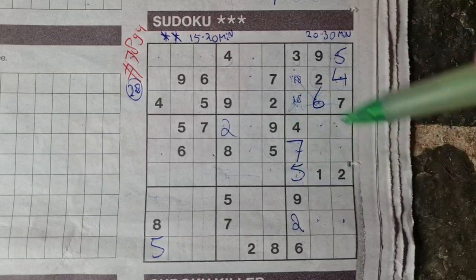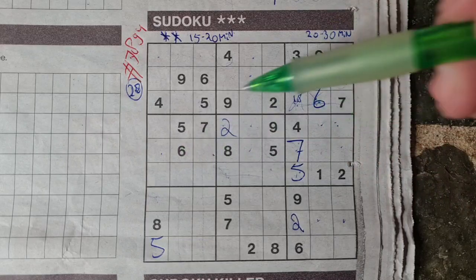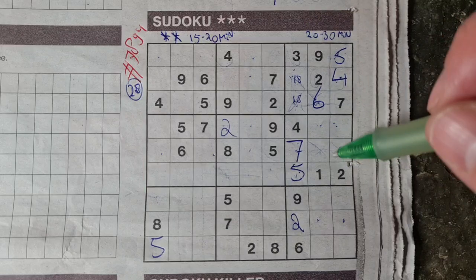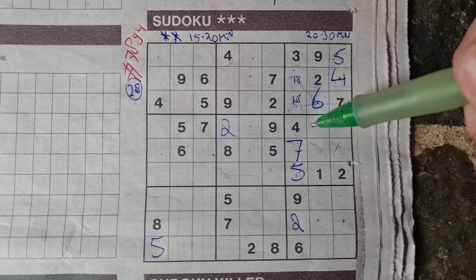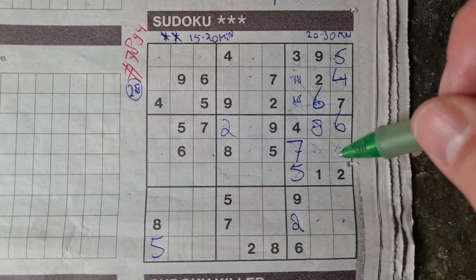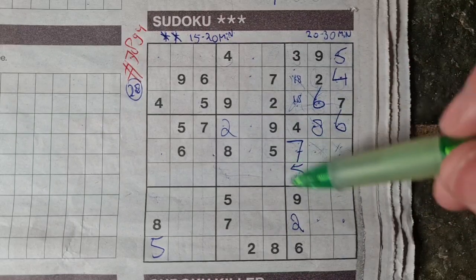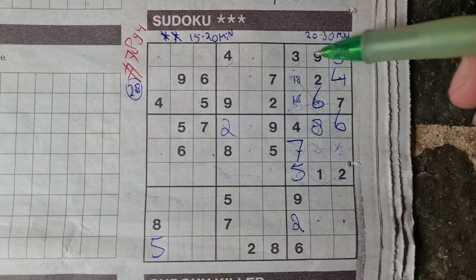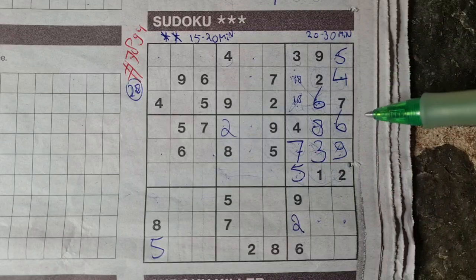4 missing numbers now in this big square. 2 of those missing numbers are the 6 and 8. We have 6 and 8 in the middle row, so no 6 and 8 in these 2 boxes. 6 and 8 go in those two boxes as a pair. We have 6 in this column, no 6 there, 6 should be here and 8 goes there, so 2 numbers left in this big square, 3 and 9. We have a 9 in this column, no 9 there, 9 should be here, and a 3 goes there.